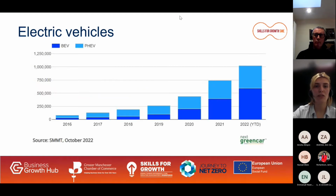So next I'm going to do a whistle-stop tour of electric vehicles. With increasing consumer demand, greater availability of vehicles and government support, the sales of electric vehicles are growing strongly in parallel to the development of UK charging point infrastructure. I think this data is from October 2022, so very much the latest vehicle stats.